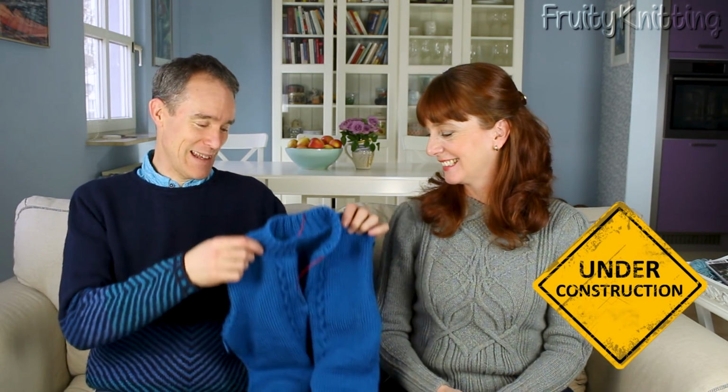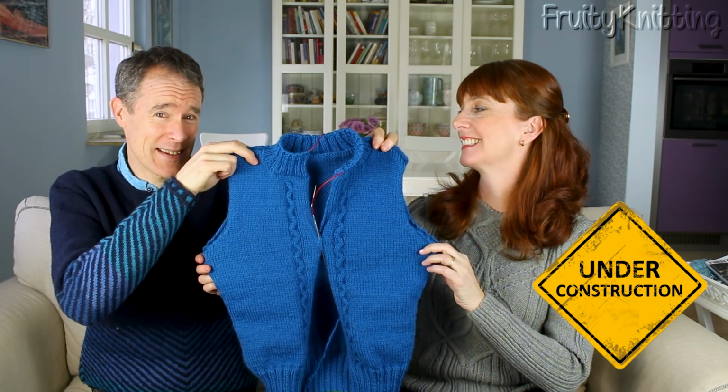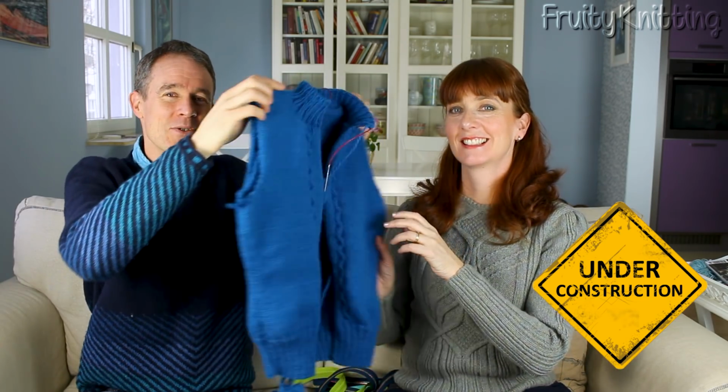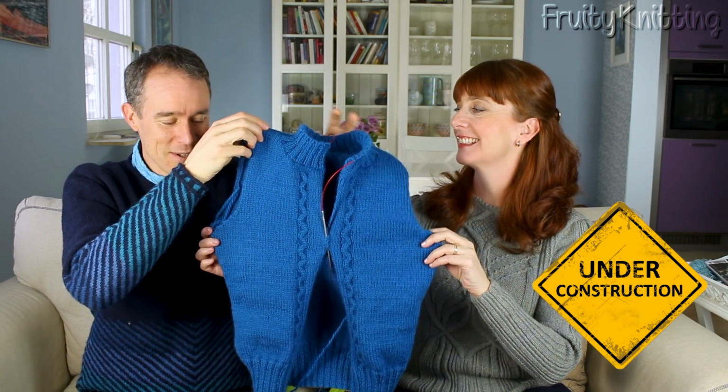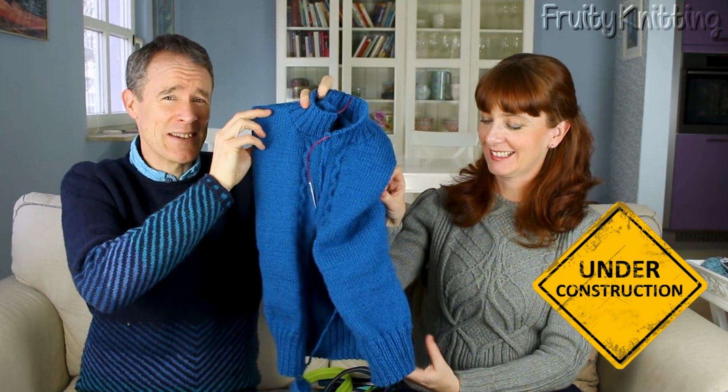So we're starting with me in Under Construction, and I've made a little bit more progress on Andrea's hiking jacket, the jacket that she's designing herself. As you can see, I've finished the back piece here, and the two front pieces are complete, and you can also see that it's all been stitched together very beautifully. I have to admit that I didn't do that.